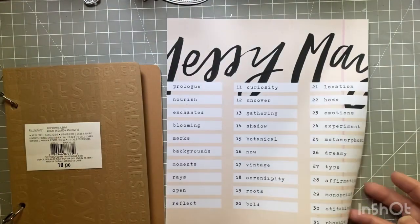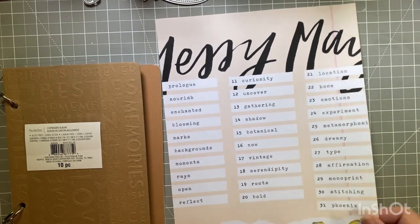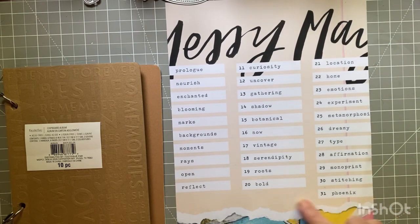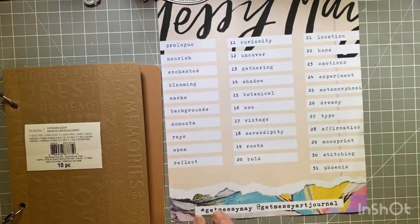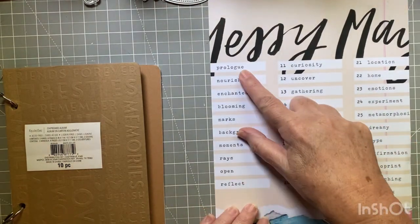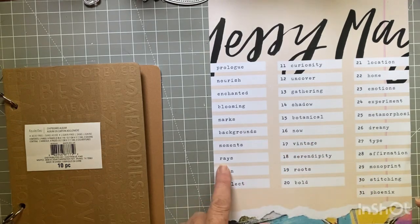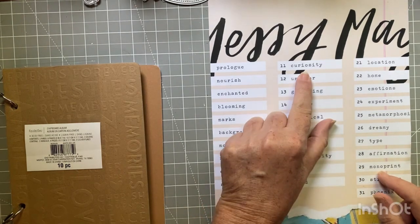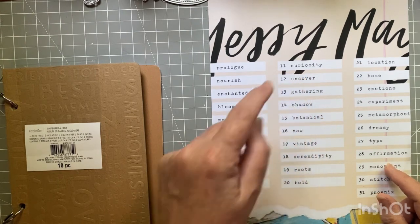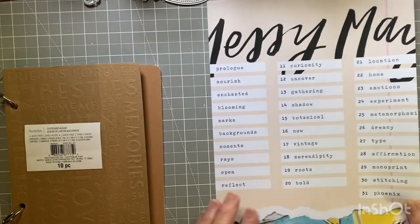So I will tell you, I will not be doing all 31. This printed really big off my phone. But it's the journal prompts. So there's 31. And every day, there's their hashtags and all. Every day a new creator comes on and shares what they do with the prompt for that day. So, for instance, there's prologue, nourish, enchanted, blooming, marks, backgrounds, moments, raise, open, reflect, curiosity. That's my daughter's wedding. Won't be doing that. Uncover, who knows. But yeah, I'll probably miss a couple days.